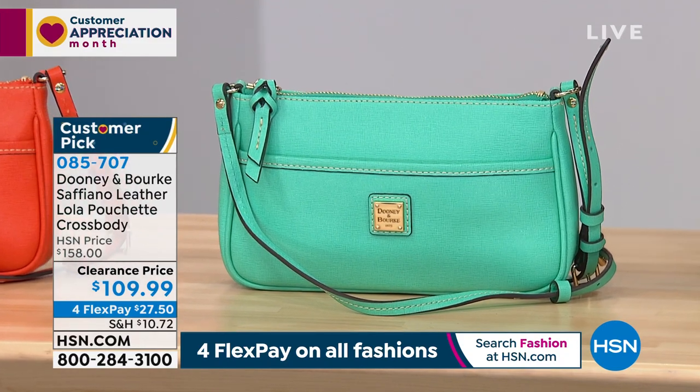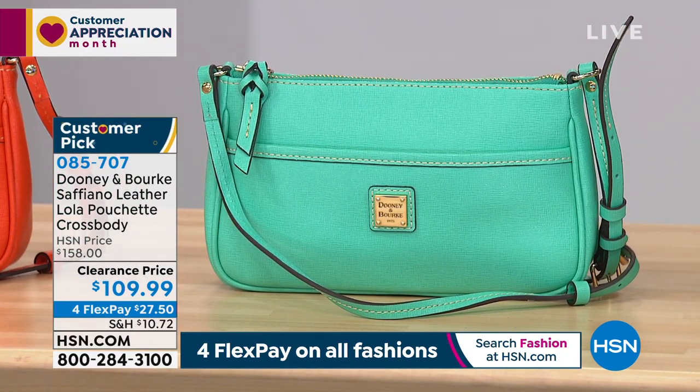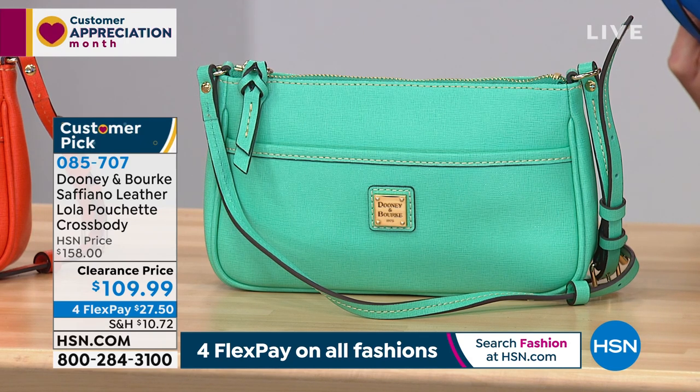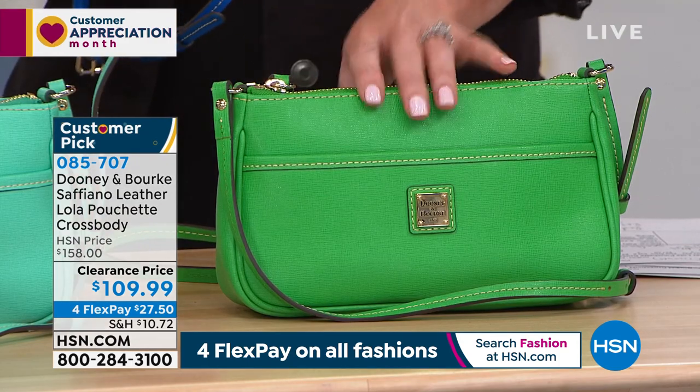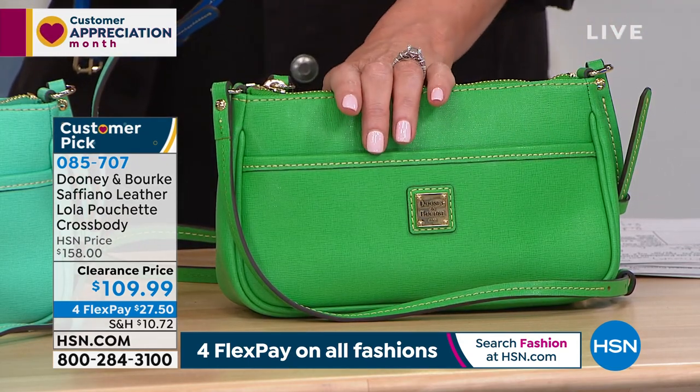That seafoam will be the next to go. We only had a few minutes on this, so if you're on the phone, you can get yours at 085707 for this customer pick at $50 off. If we have any left in that, I'll show it to you a little bit later on in the show.